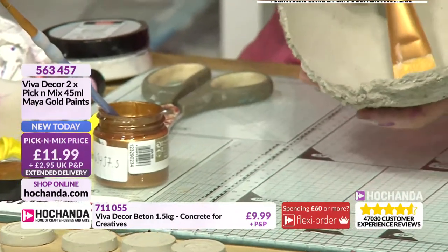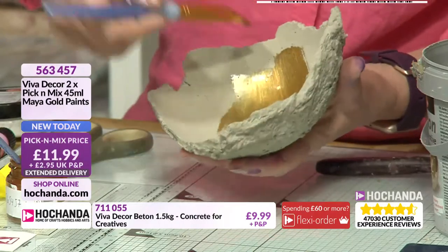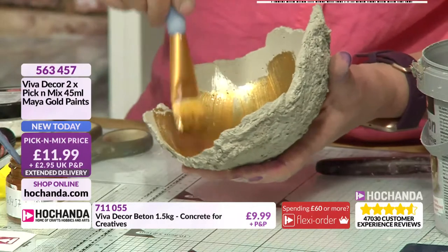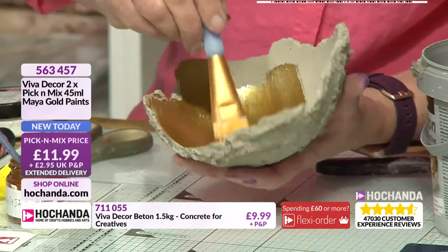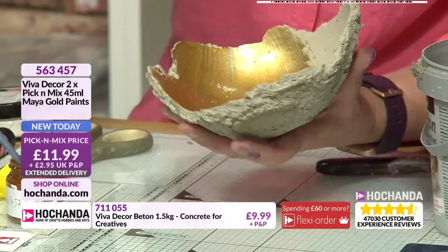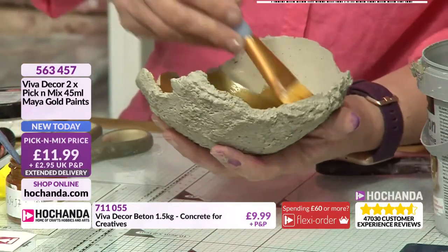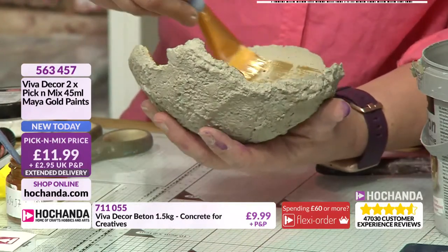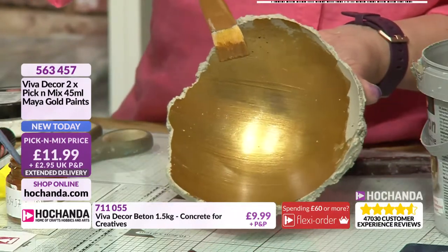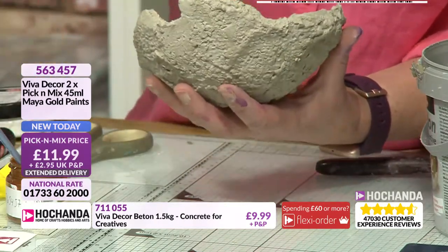Now, you can stipple with the paint. You can brush it on. You can use a sponge. You can make it look textured. You can use it with your stencils. Now, what Viva Decor suggests is that you go with a thin coat, as I'm doing here, brush it on with a flat brush, and when that's dry, and it dries quickly, then go with another coat over the top, and that will give you a really nice smooth finish. And it looks absolutely beautiful. Now, this is just the one coat going on. Obviously, it needs a second coat, but it is absolutely gorgeous.